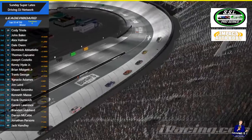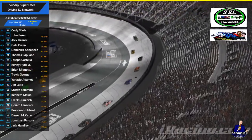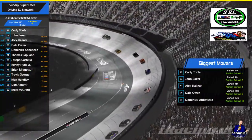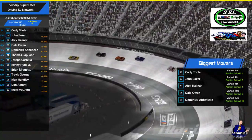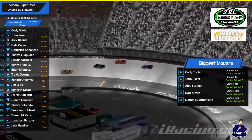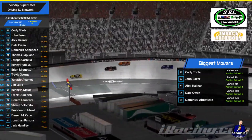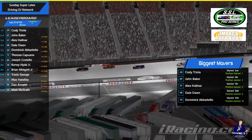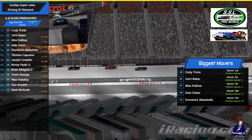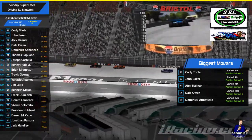We're going to get 1 lap to green here for Triola. You can see your top 5. 10 spots gained right now for Dominic Abatello in that 20 car. Huge mover. A lot of these guys have moved up spots here in this top 5. Owen up 6, Halmar up 4, Baker up from 4th, and 1 spot is all he needed right now.